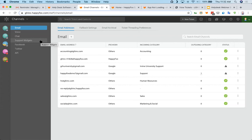You could actually put a HappyFox support widget on that instantly opens a ticket from your SharePoint site to help you get a ticket into HappyFox very easily from what you already have established. And your Facebook and your Twitter as well, you can coordinate those in here.